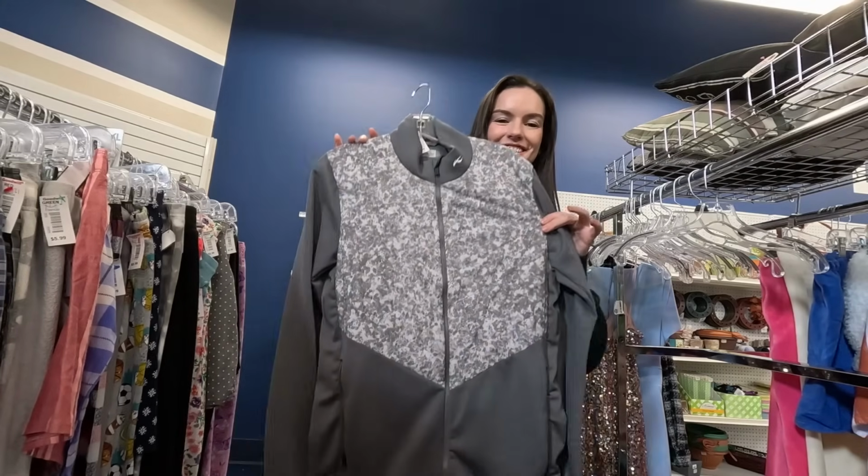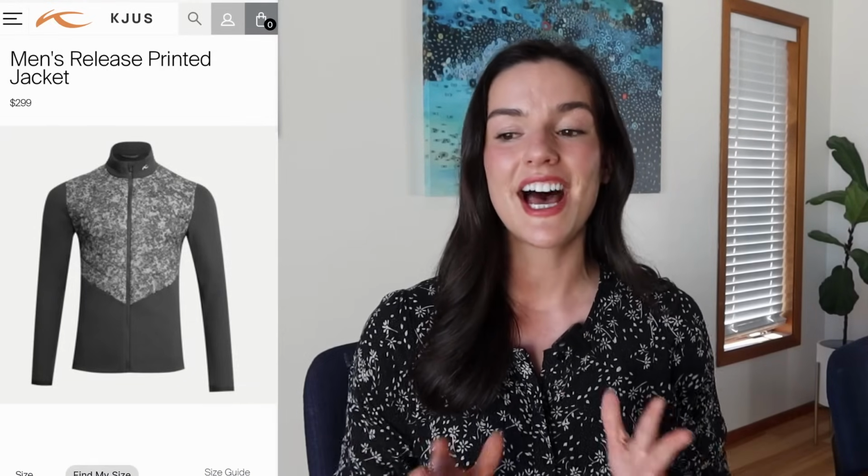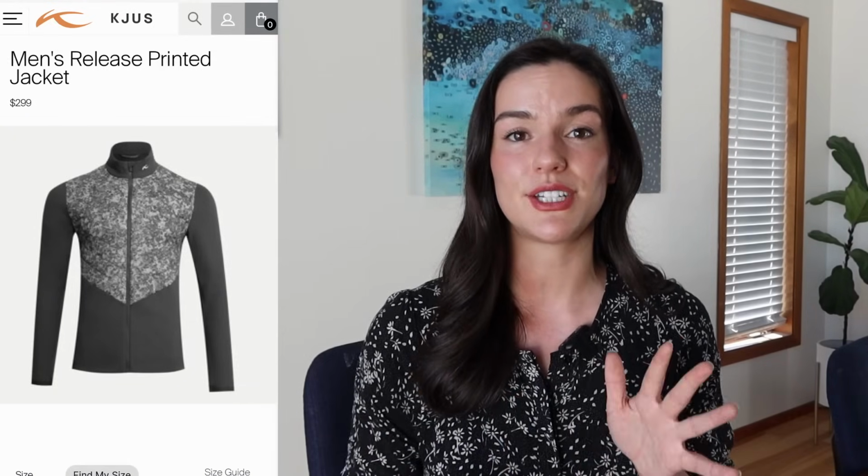This one has a really nice printed front. And when I looked this jacket up brand new, it retails for $300. I'm gonna price it for around $150 to $200. Really great find. Definitely a really great men's brand to know.